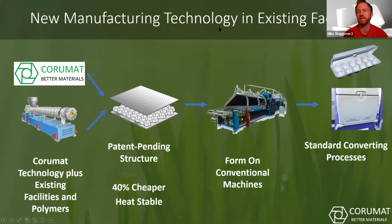The way that we work is that we add machines to existing factories. So there are thousands of plastic converting facilities all around the world. They have plastic sheet extruders, they have forming machines, and we add a machine in the middle that enables lower cost, better performing products.